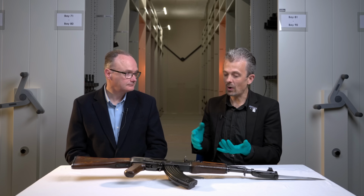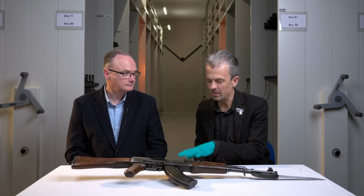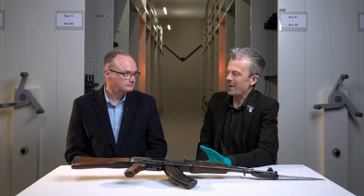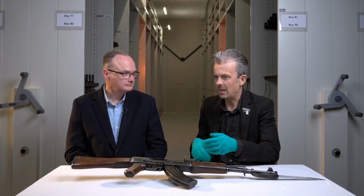Right. So there are these instances of Western troops using Eastern weapons and vice versa. There's a bit of a trope here, though, of the AK being so much more reliable and superior to, let's say, the M16.